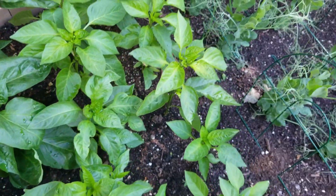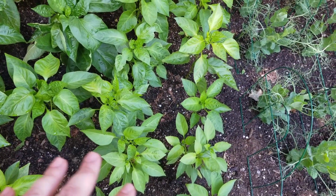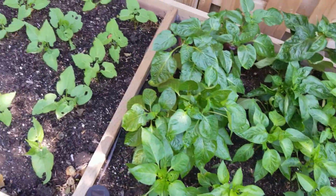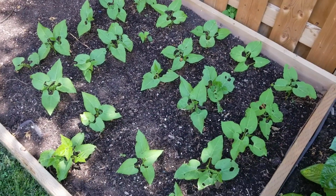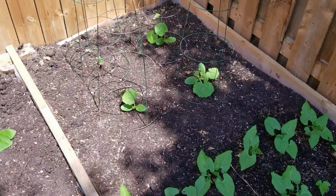And then we've got some jalapeno peppers, some banana peppers, and I think just California peppers, but those are taking a little bit longer to go. So hopefully we'll see some of those soon. And then more beans. We got more beans over here. It's just beans galore.